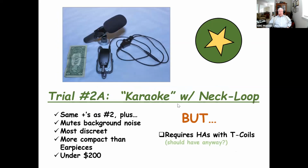Finally, the one I like and actually use on a lot of occasions is the same arrangement, the karaoke type approach, but usually a neck loop in place of an earphone or headphone. You can see here it's not all that big. Here you see it in comparison to a dollar bill. This attaches to your belt or goes into a pocket. The neck loop can actually be worn under a sweater if you want, so that people don't see it. The only thing that's really visible is the microphone sitting on the table.